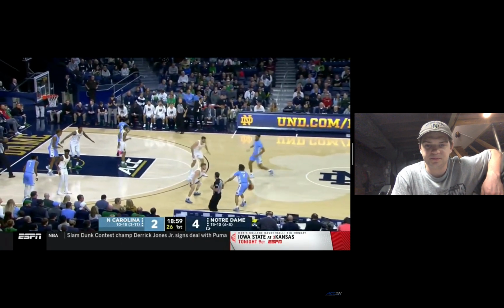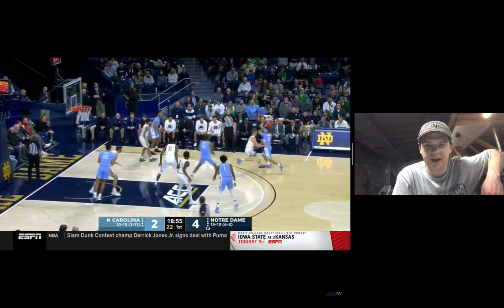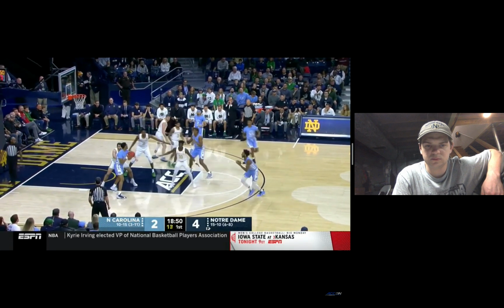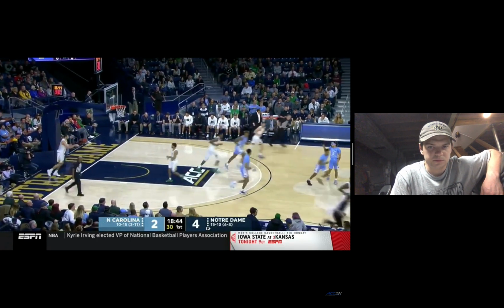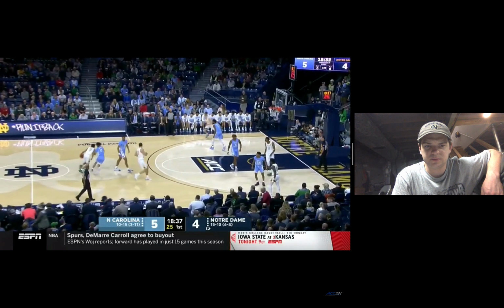So he's got the ball right now. It's a good kick out. I want to see him guard, too. See how he is on defense.